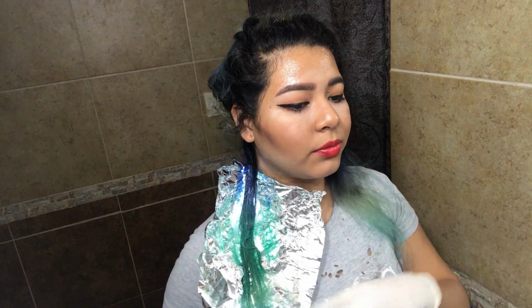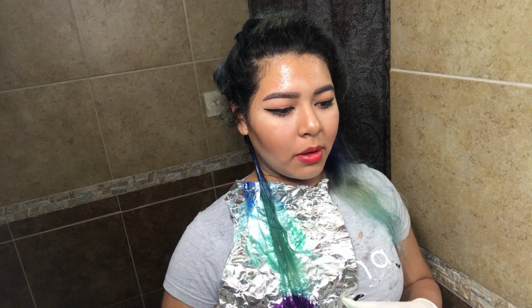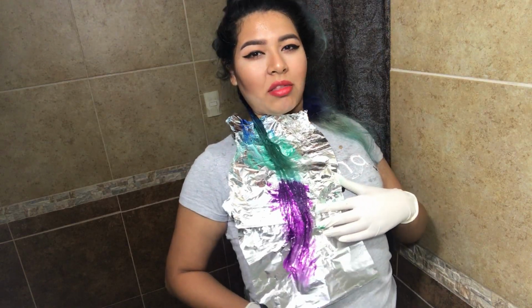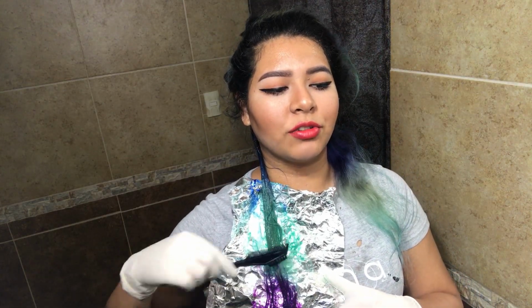Gonna get another foil. Purple. Oh, you guys can see that. There we go. Actually, we're gonna pull up the purple, because the purple kind of overpowers the green. And throw it back. And I already stained myself.